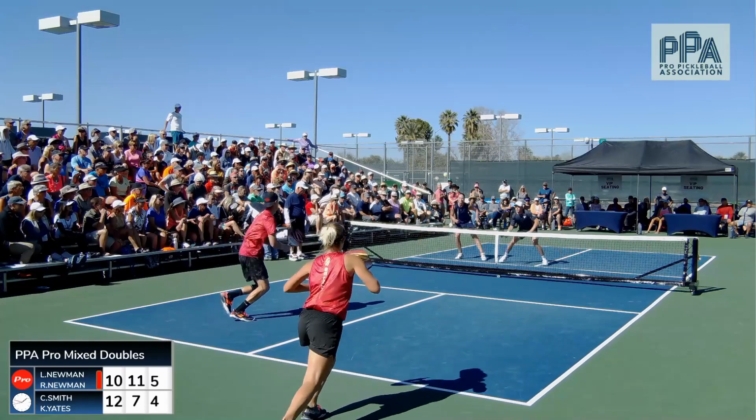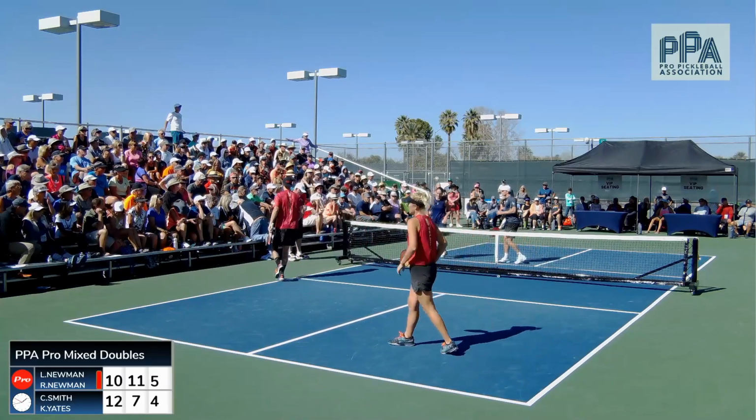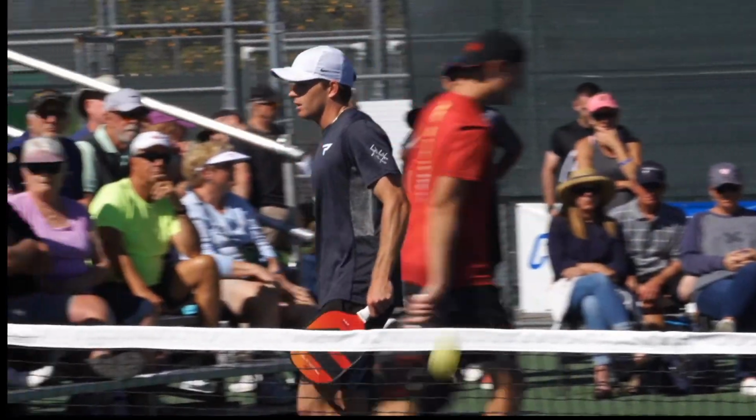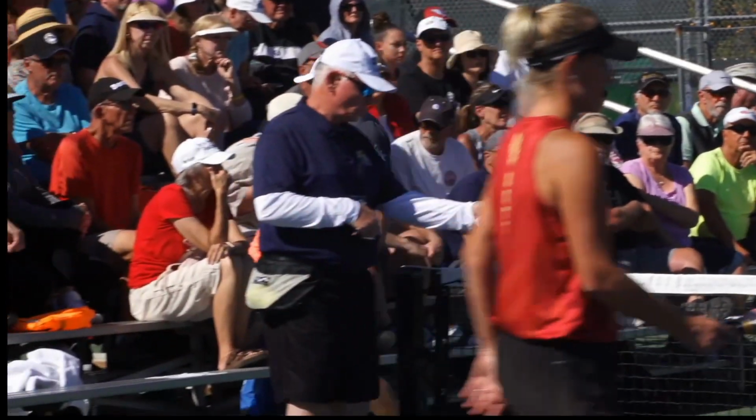Oh, this is a real big scramble point right now. One of the tricks against zone defense is to try to find that seam, that space where it can be a little bit ambiguous about who's going to take that ball and who's not.